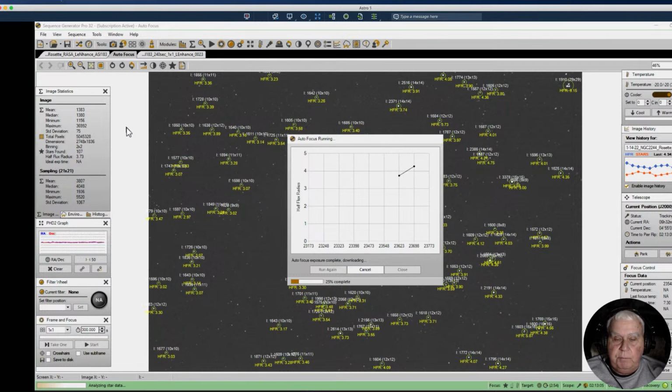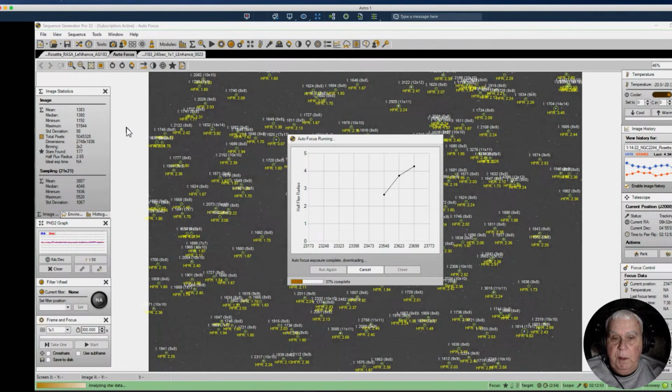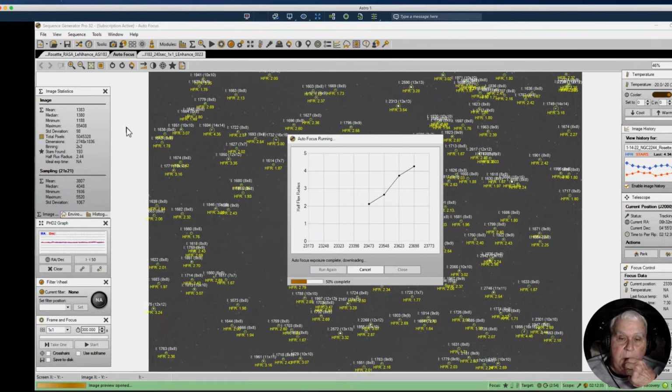Yeah, the humidity and temperature sensor on the Ultimate Power Box doesn't regulate the autofocuser. That information is read by Sequence Generator Pro, the acquisition software, and Sequence Generator Pro controls the focuser.